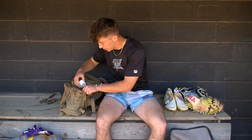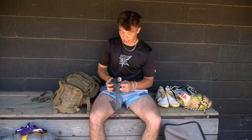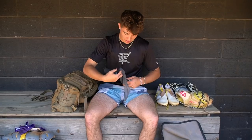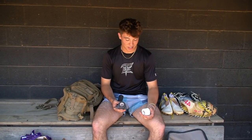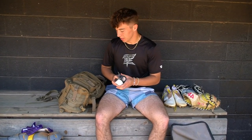And there's some extra stuff in the bag. Gotta have the tape and the pre-wrap, the Cramer Co-Flex. This is just the basics. My high school actually provides us tape, but I keep this in here just in case. You never know when a ball might go off the thumb or off the wrist and you tape it up. You never know when your bat grip might break. Keep this in there just in case. Comes in clutch more than you would think.